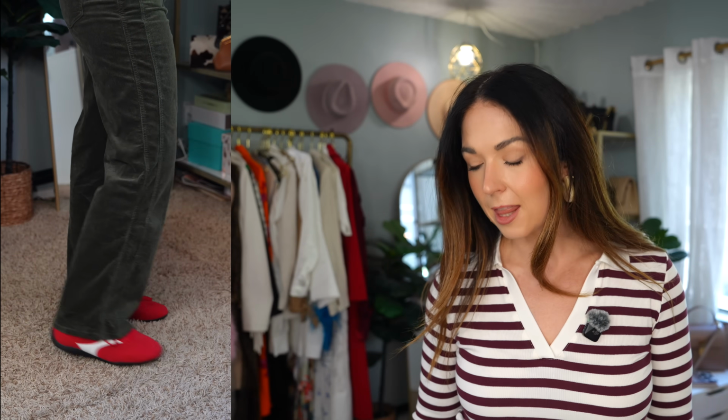I love the length of them. They hit at just the perfect length to go right over your shoes, give a little bit of puddling, but not too much, not drag on the ground. So it's absolutely A++ for me at 5'7". And they're just a really nice, sturdy corduroy. It's got a little bit of stretch.